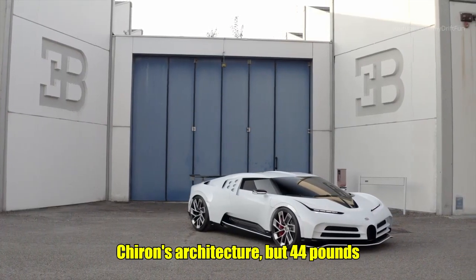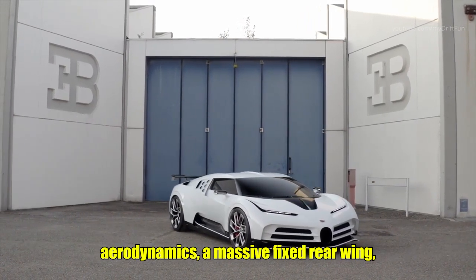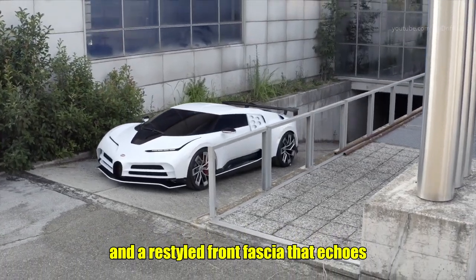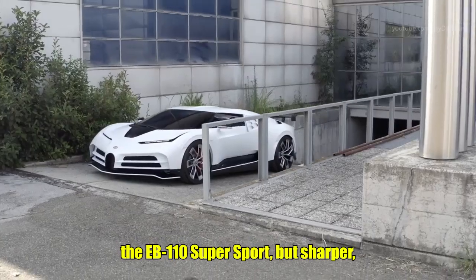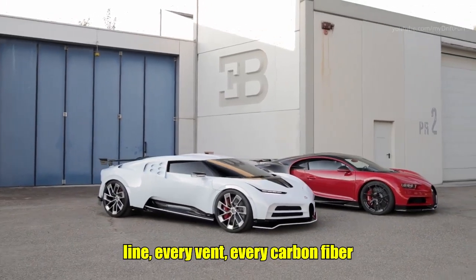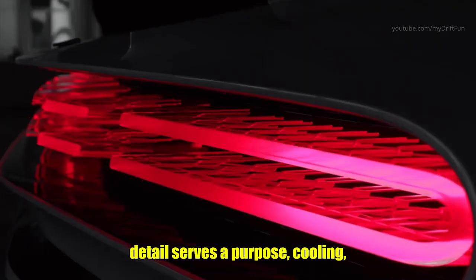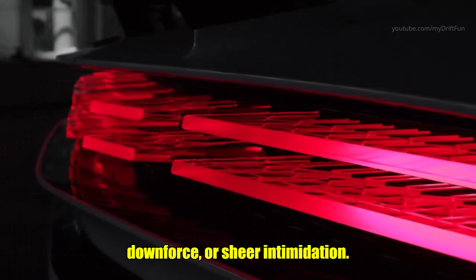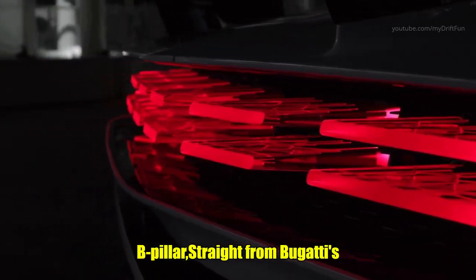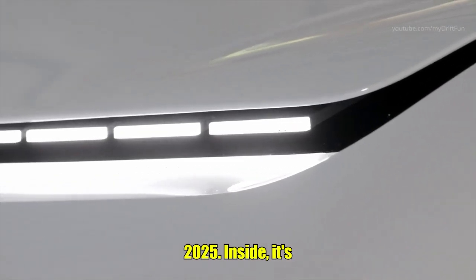Built on the Chiron's architecture but 44 pounds lighter, the Centodieci features revised aerodynamics, a massive fixed rear wing, and a restyled front fascia that echoes the EB110 Super Sport, but sharper, lower, and more menacing. Every line, every vent, every carbon fiber detail serves a purpose: cooling, downforce, or sheer intimidation. The 5 round air intakes on the B-pillar? Straight from Bugatti's 90s playbook, reimagined for 2025.